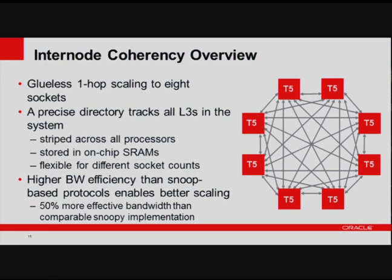Each socket maintains its directory partition in an on-chip SRAM, which has a highly flexible configuration, because it needs to work in the two-socket space, and it needs to work all the way up to the 8-socket space, where it needs to be very associative. By our calculations, the directory-based protocol that we've designed is 50% more efficient than a traditional snoopy protocol where an L3 miss snoops all the nodes in the system.